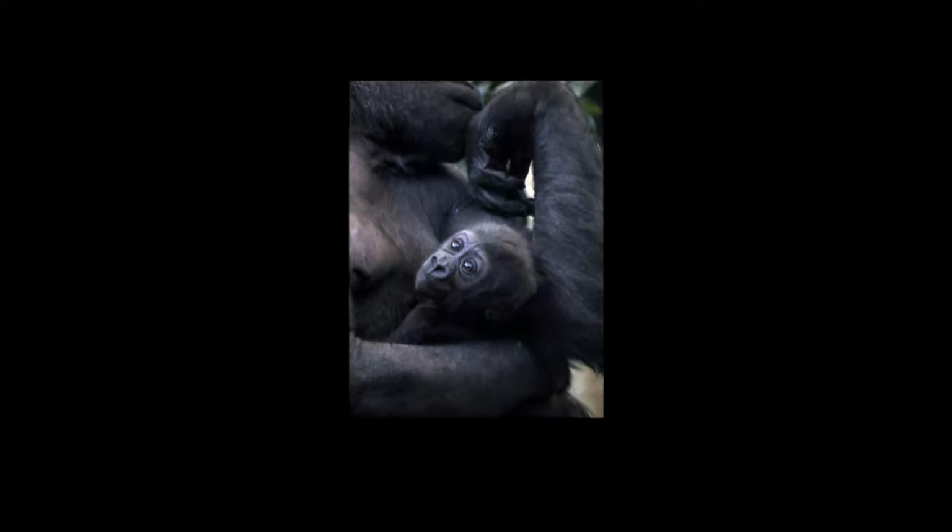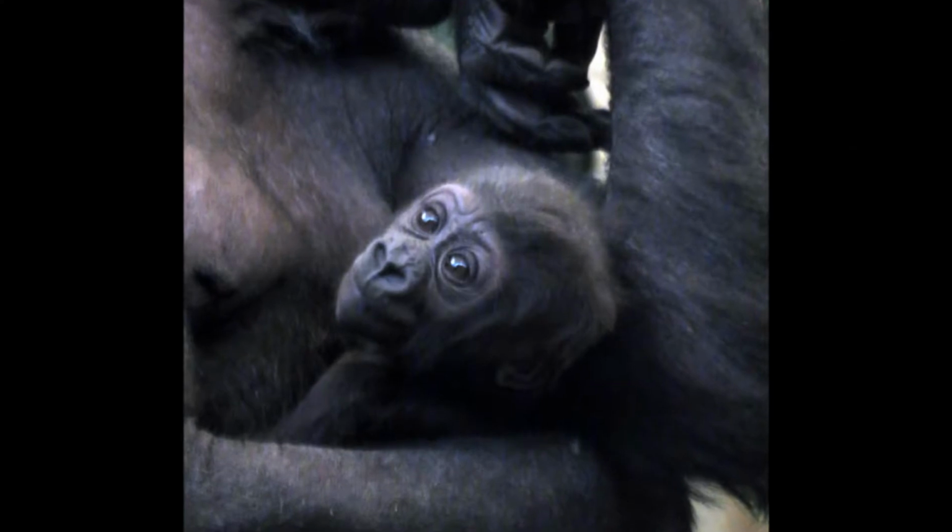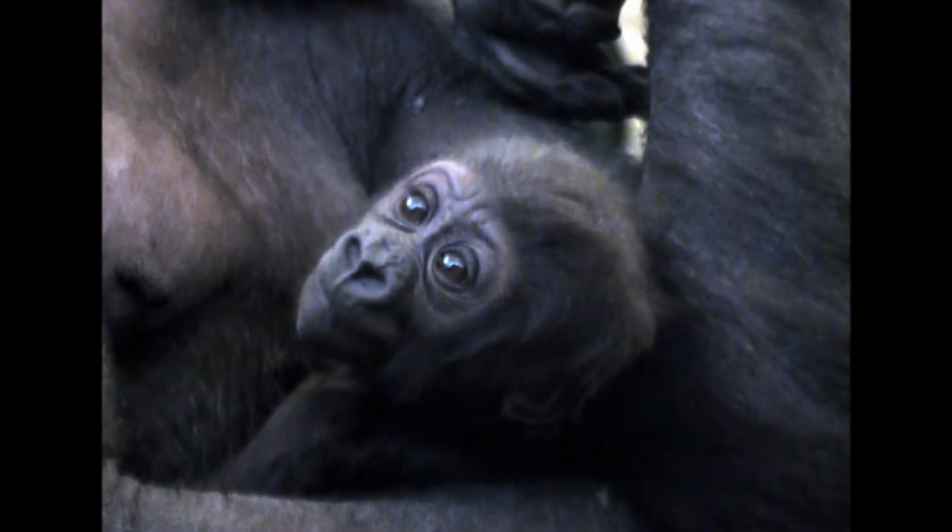Now, the real interesting and tragic turn at the same time is that Cassius and Naku had a baby girl, Zahara. She's currently being reared by her keepers, and they're hoping that another lowland female can adopt her into effectively taking care of her and rearing her like a real gorilla. But it is still a really big loss for the lowland gorilla community in that zoo because the gorilla groups are so closely knit.